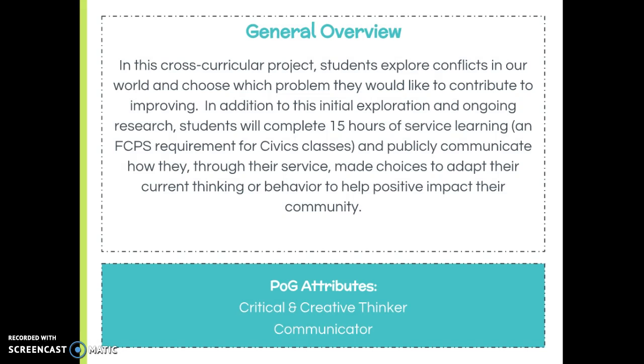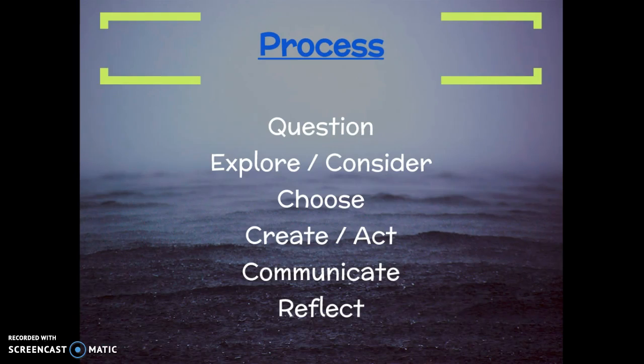So, what is Problem Solvers? It's a cross-curricular project where students explore the various conflicts in our world and choose which problem they want to improve. In addition to the exploration and ongoing research, students complete 15 hours of service learning and publicly communicate how they, through their service, made a choice to adapt their current thinking or behavior to help positively impact their community. The project incorporates the Portrait of a Graduate attributes of critical and creative thinker and communicator.